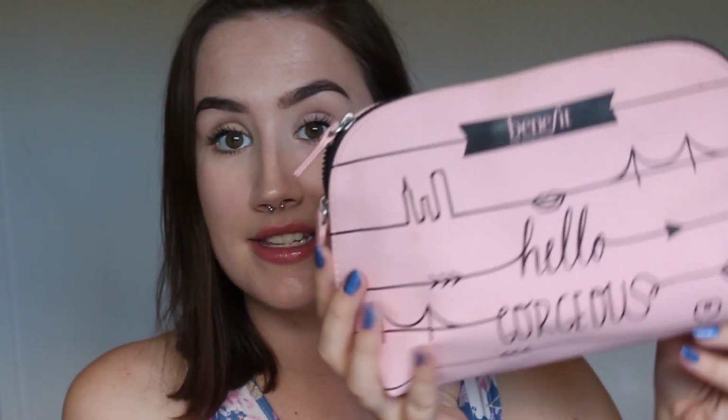This is just from Benefit and it says Hello Gorgeous. This was a promo that makeup.co.nz was running when it first launched. You could get one of these bags if you purchased something. I just really like it because it's a good size, and when you unzip it, it opens up really wide so you can see everything that's in there.